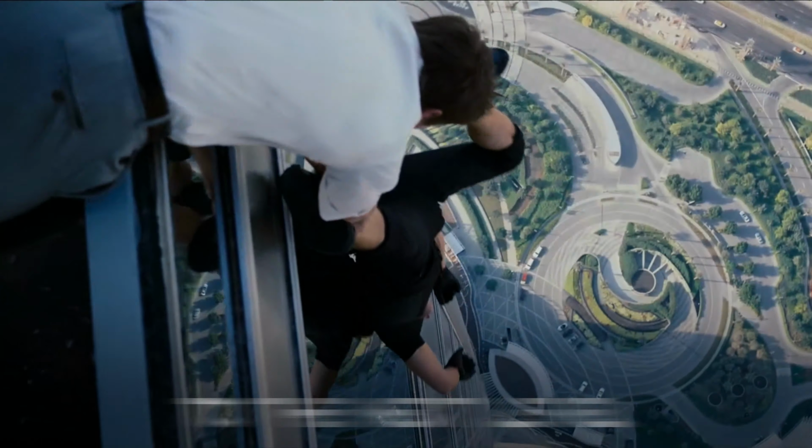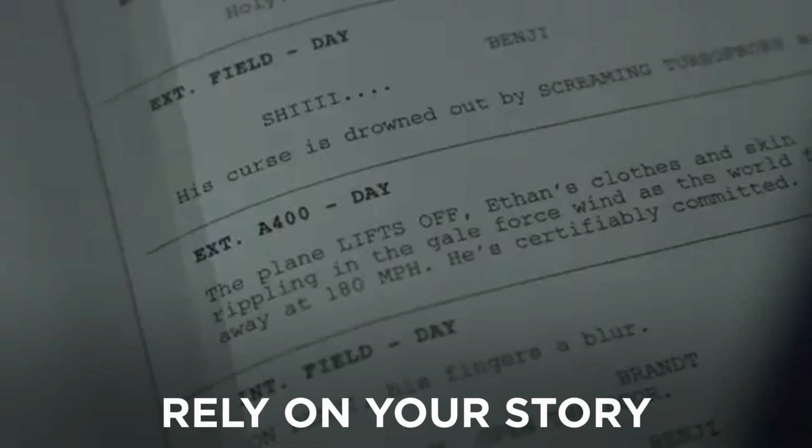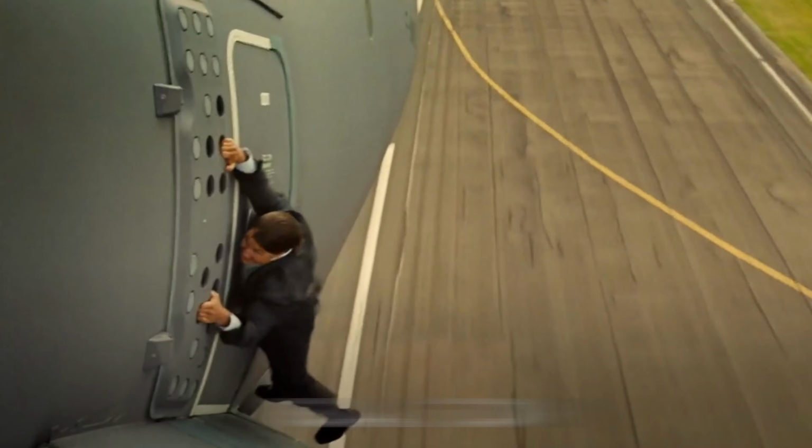But besides Brad Bird, filmmaker Chris McQuarrie also likes to rely on visuals. So he doesn't even edit with any temp score. He figures if you're going to replace it anyway, you might as well rely on your story to find your internal pacing and visual flow before you bring in the music.